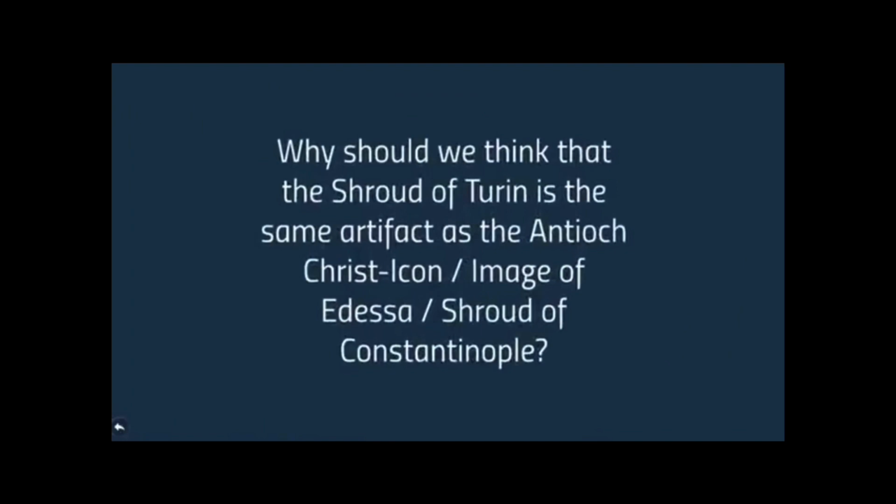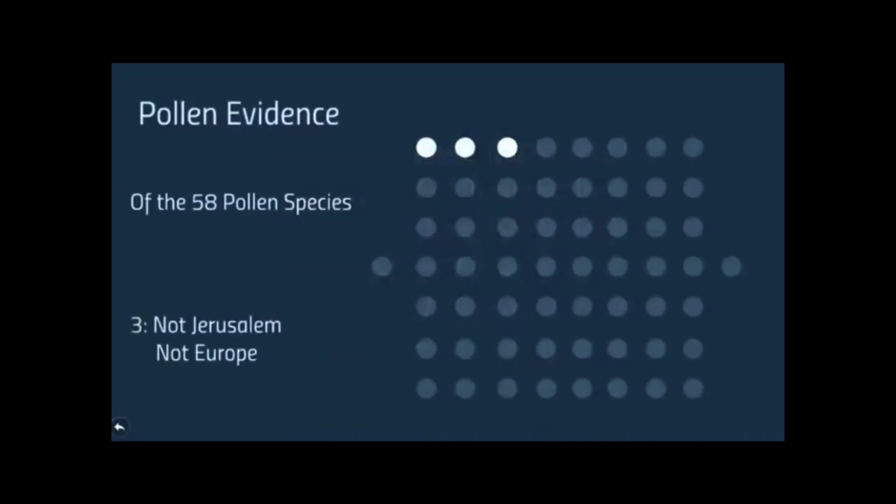Why should we think that the Christ icon, image of Edessa, and Shroud of Constantinople are in fact the exact same thing as the Shroud of Turin? First, let's consider the pollen evidence on the Shroud of Turin. Recall there are 58 species of pollen discovered on the shroud. And of those 58 species, there are 3 that do not grow in Europe and do not grow in Jerusalem. Do you remember where those 3 species grow?